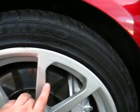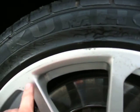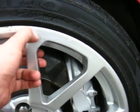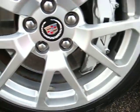This wheel here, that's probably the worst spot on it. I don't know how well you can see that, but there's a few dots. I don't know what that is. I can definitely feel it with my fingernail, so it won't come off, but it'll always be there. Of course, the front tire looks really well.